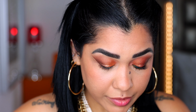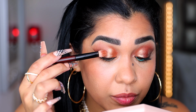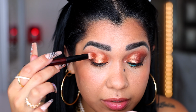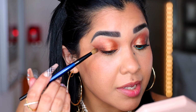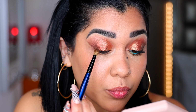And I'm gonna go into the smoke shade of the Happy Eyes, which is the darkest orange. And I'm gonna apply it right here on the center of my lid. I wipe my small blending brush and I'm gonna go into the smoke shade from the Happy Eyes, and I'm gonna use it to make a transition color between my matte and the shimmer right here.